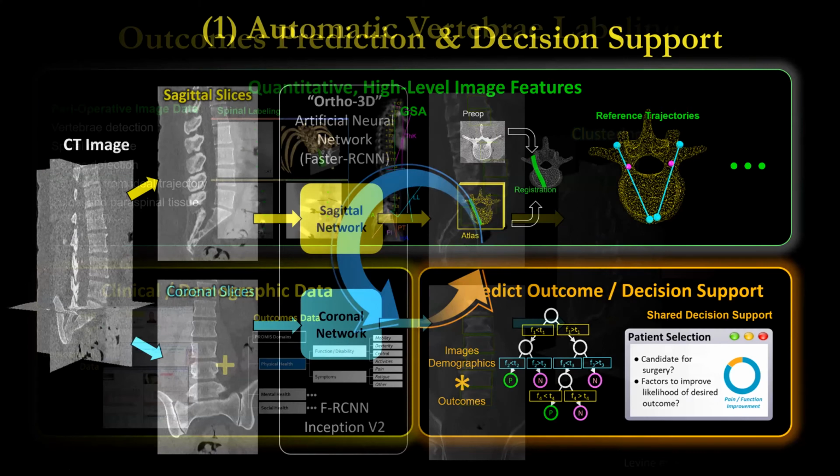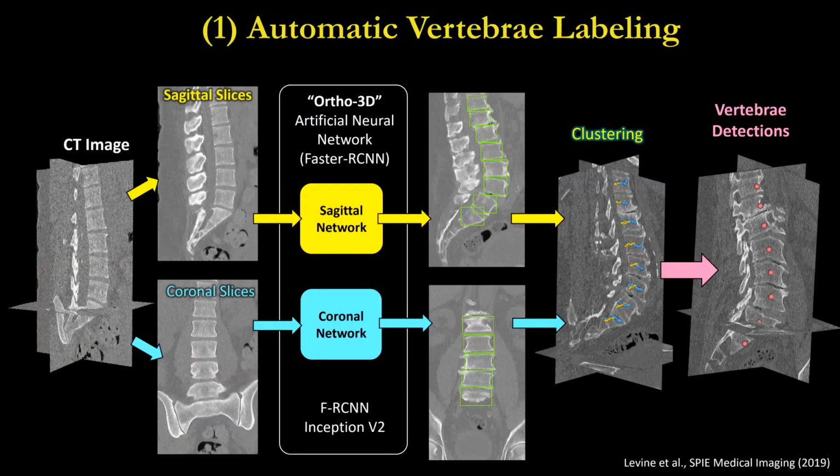I'm just going to touch on three of the important elements of Spine Cloud in extracting those high-level features, in order to be able to scale that kind of system rather than tailor and manually define all those features for an individual. We have to be able to do things automatically. And so I'll touch on just three of the systems that we use to extract information automatically from images.